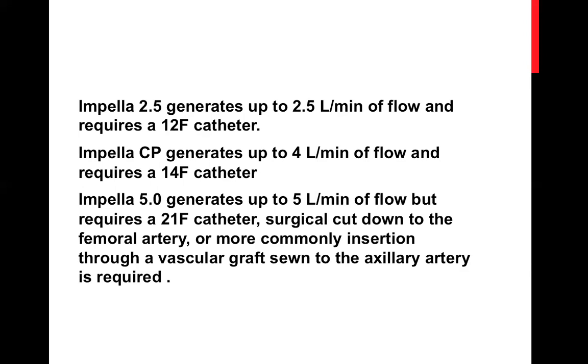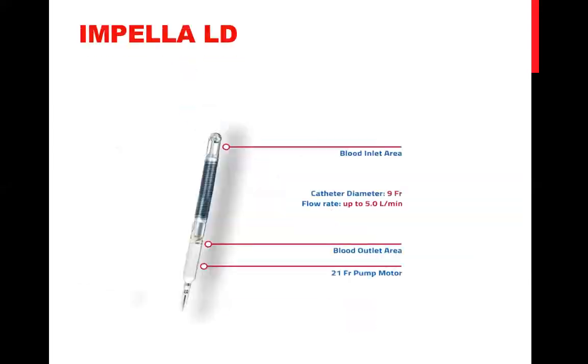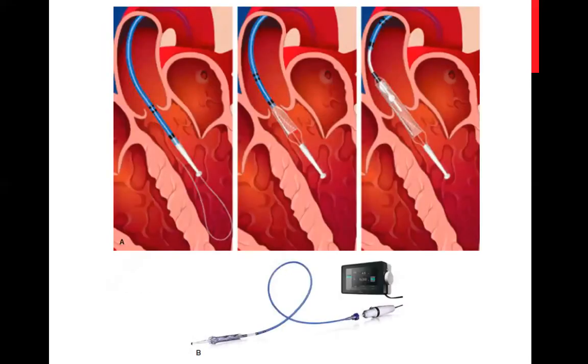The PHP HeartMate is basically recent. The reason it's still an ongoing trial is that no one is using it, very minimal, due to the price. It's more expensive than the Impella and equal to the Impella, and centers are comfortable with the Impella, so they didn't jump into the PHP, and they were more interested in having the HeartMate 3 more than that.